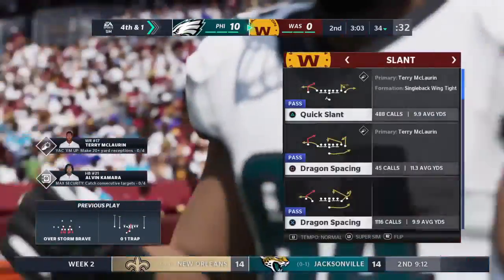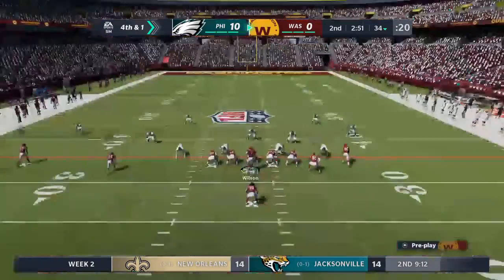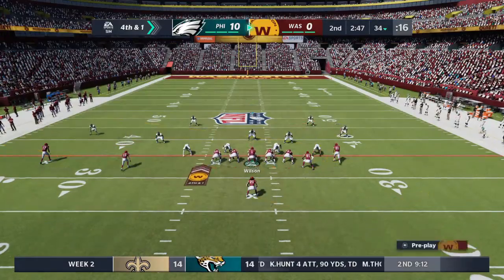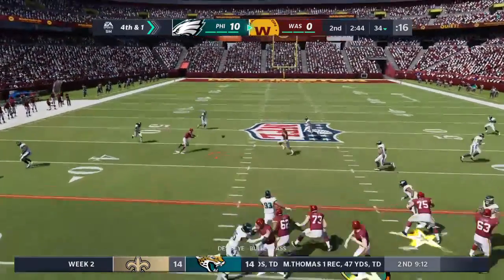This defense has really flown around in the first half. They've gotten to the ball carrier before they can really get started. Offense going to have to come up with something else in order to try and get this running game going.